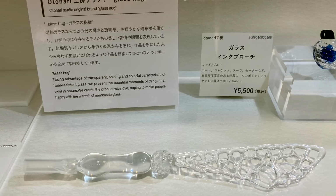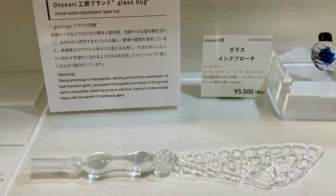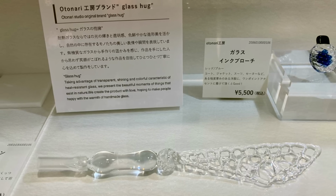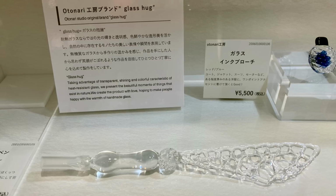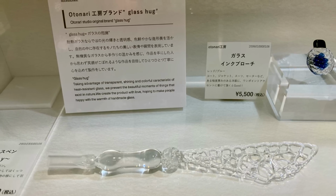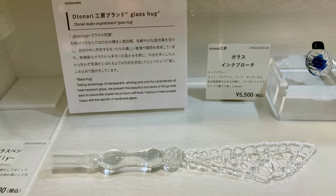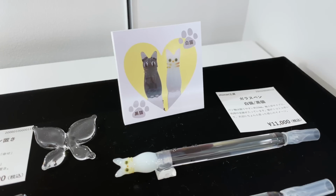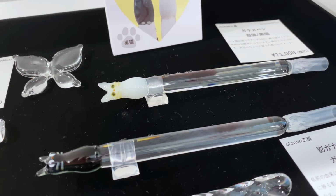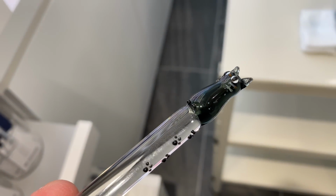With an unerring eye, Ancora had a wide selection of really beautiful glass pens. To include this one, which looks like a kind of glass wing on the end of this glass pen. And also, if you look in the right hand side of the picture, you can see like a little pin that's in the shape of an ink bottle. And they also had these glass pens that had a white cat and a black cat on the end. There were also paw prints going up the side.